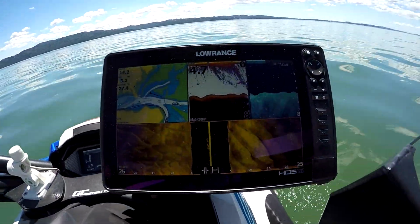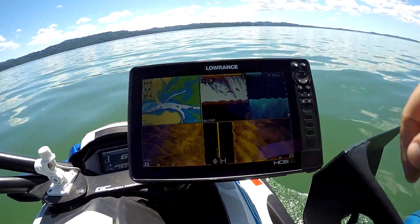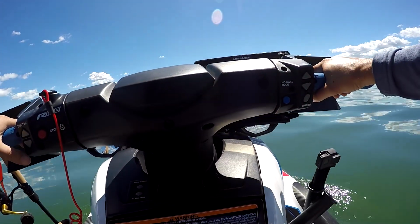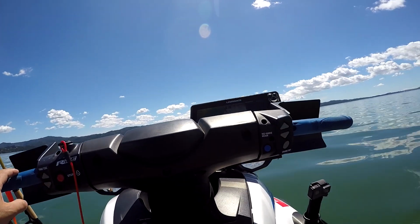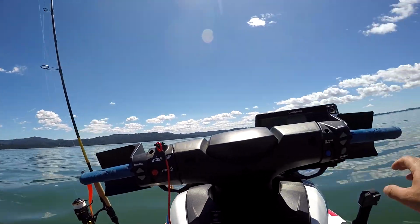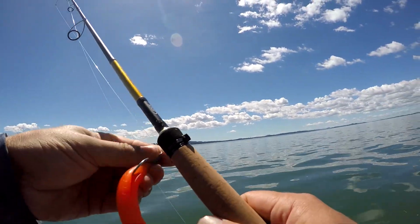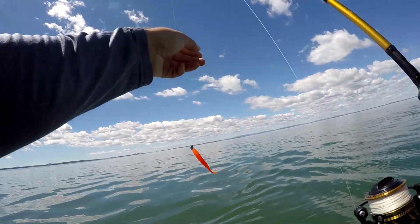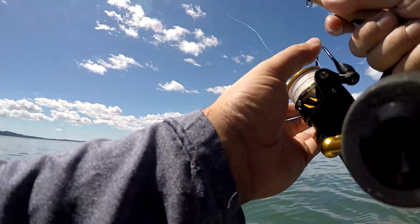Now this is quite interesting. You can see all the sand patterns along here, and it looked like there was the odd fish sitting around them. So I might try here for a little bit and see what happens. It might even be the swell from the ocean that pushes in and makes those patterns in the sand. Something different, so could very well be an area that fish like.